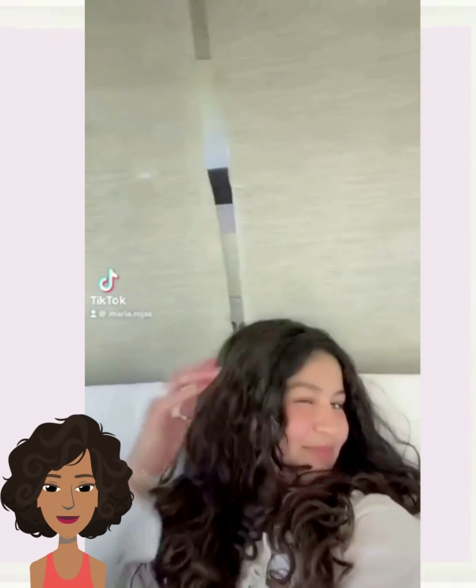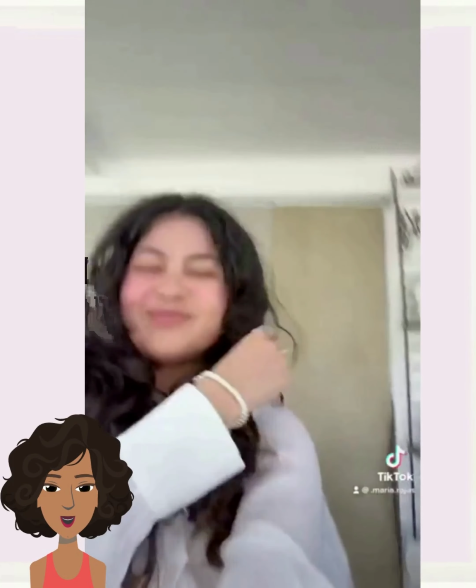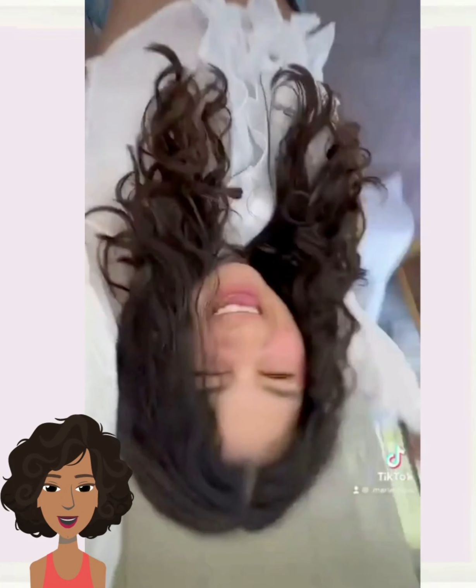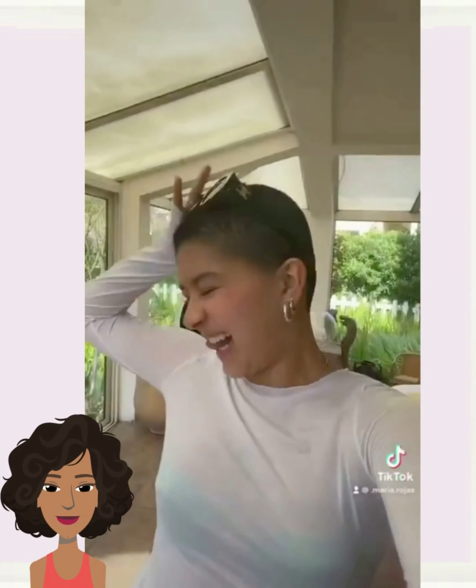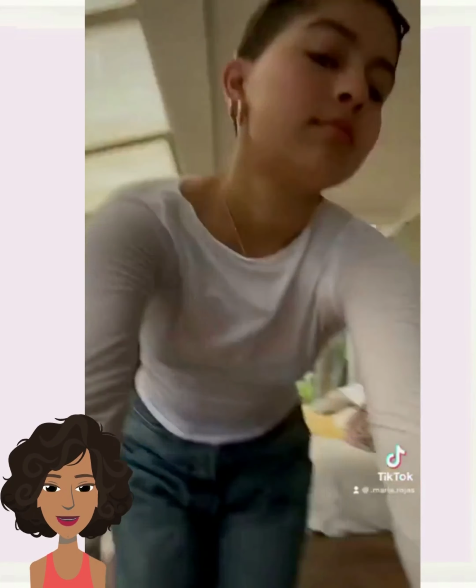Next up, we once again see someone with curly hair. Oh, wow. So she completely shaved her hair off with this buzz cut style. That was very unexpected.